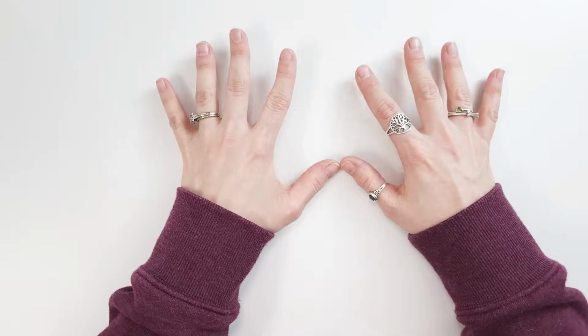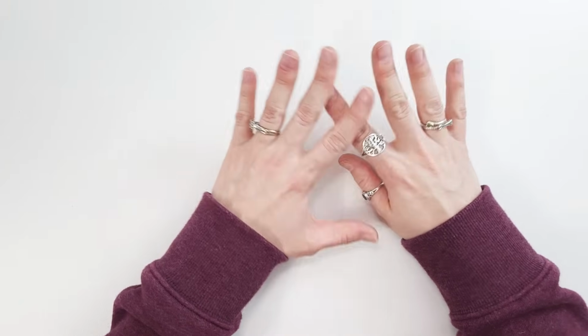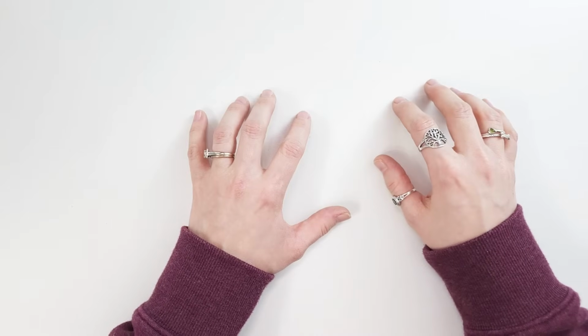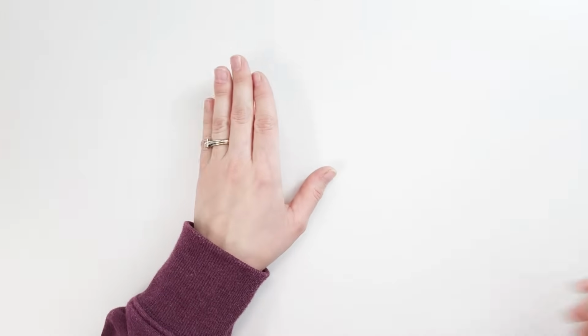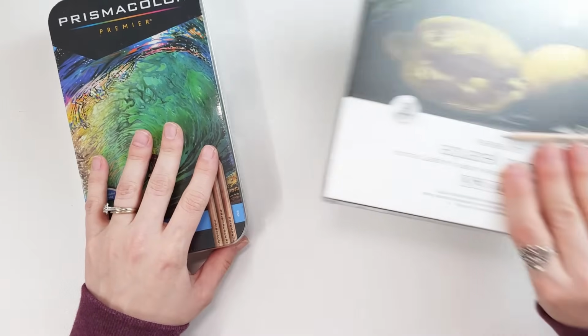Now, as many of you know, I have been working a lot with watercolor pencils, and so I have been listening to the comments. People have been asking for certain watercolor pencils to be reviewed, so I picked up 3 different sets. There'll probably be more in the future, let's just face it. I know I have an addiction, but I picked up some sets to review, and this is what they are.